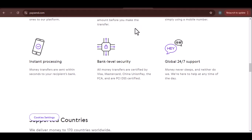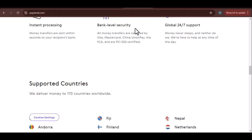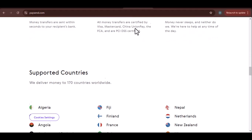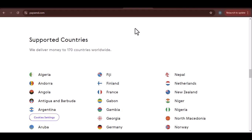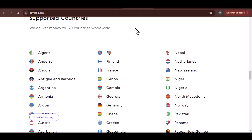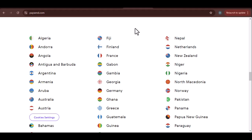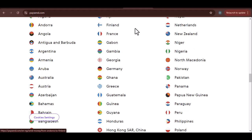So, does Paysend require ID? The answer is, it depends. Whether or not you need to provide identification will depend on various factors, including the amount you're sending, your country, and your account history. If you're planning to use Paysend, it's a good idea to check their website or contact their customer support to find out what level of verification is required for your specific situation.